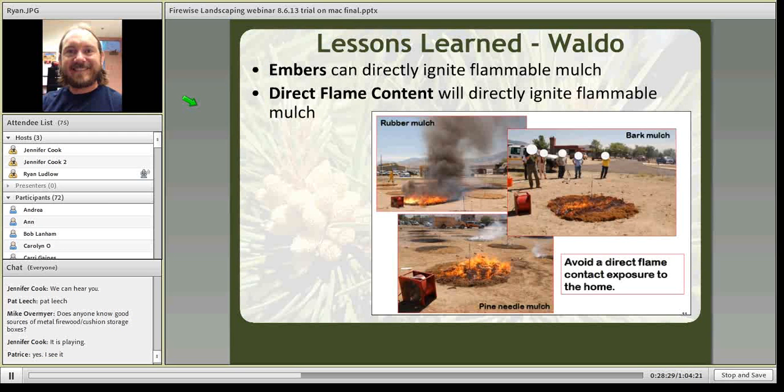So we also have a study they did on various mulches, from rubber mulch to bark mulch to pine needle mulch, and they showed how these materials burn and what the comparison is. Does this one burn more? Does this one burn less? Basically what it came away with is all mulches burn, whether it be rubber mulch, bark mulch, or pine needle mulch. They burn a little bit differently, but the takeaway was they all burn.